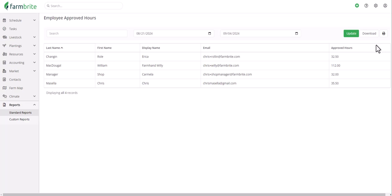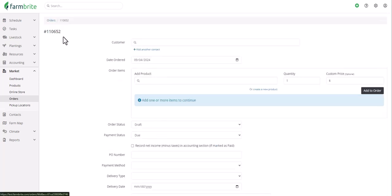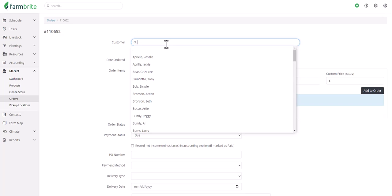For our next new feature this month, we'll move over to the Market section, where we'll see some new updates when you create an order. First, the customer list has been expanded to let you select a customer from any of your contact records. This was previously limited to customer-type contacts, but we know that your workers, consultants, vendors, and many other types of contacts buy your products too, so now you can connect them to your orders.